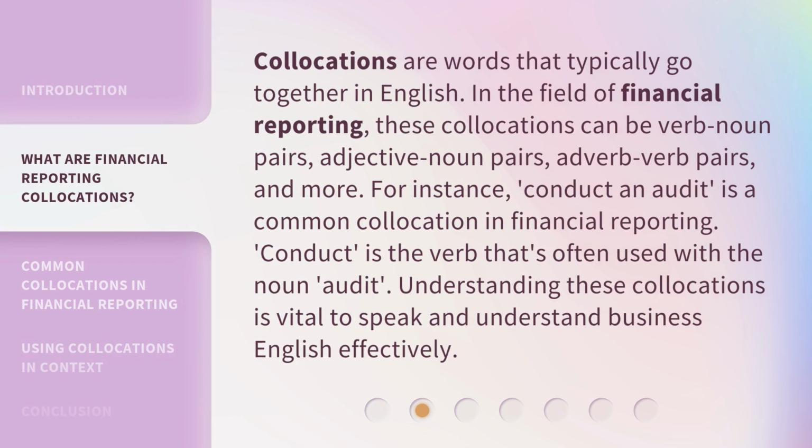Collocations are words that typically go together in English. In the field of financial reporting, these collocations can be verb-noun pairs, adjective-noun pairs, adverb-verb pairs, and more. For instance, conduct an audit is a common collocation in financial reporting. Conduct is the verb that's often used with the noun, audit. Understanding these collocations is vital to speak and understand business English effectively.